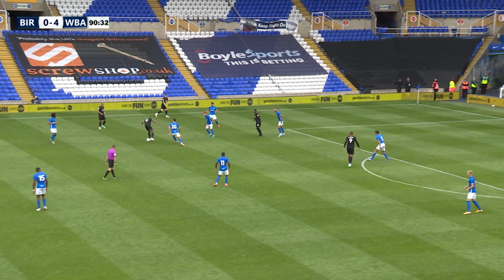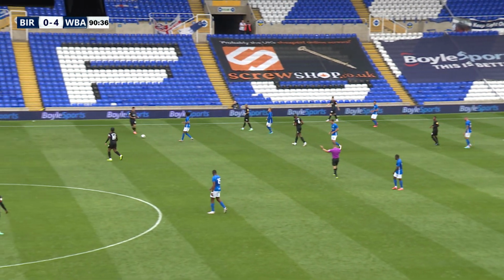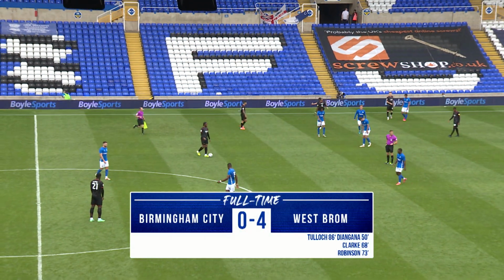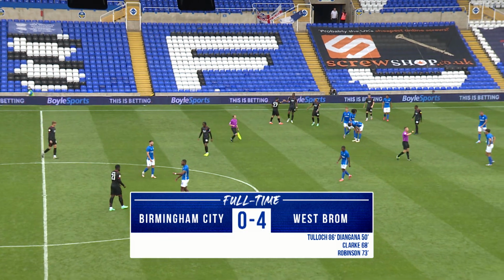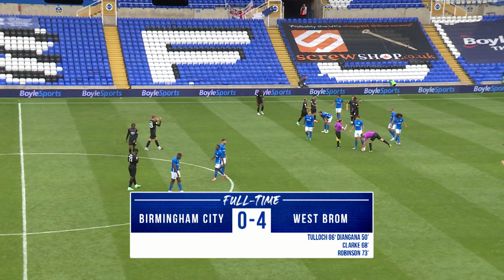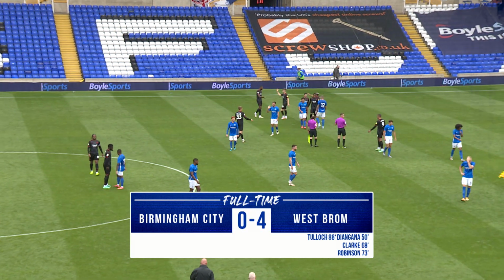Here is Shemi Ajayi. And the whistle does now go, so it's a disappointing end to pre-season for the Blues and Lee Bowyer, but for West Brom they will go into their season opener in 6 days' time with an unbeaten pre-season and keeping 4 clean sheets from 4 games.